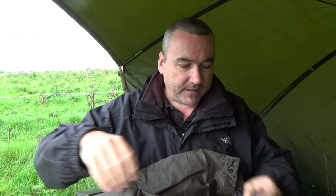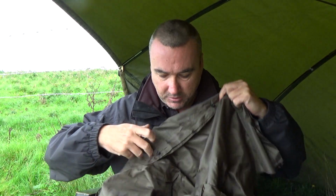It's just a throw over and it'll go over this coat. So I can put it on. I've got a hood on it and it covers your shoulders and right down virtually to your knees. And it is a fantastic piece of kit. Let me open it out for you.